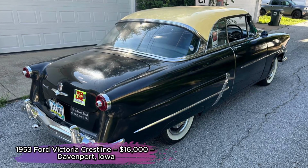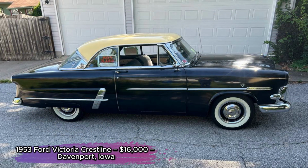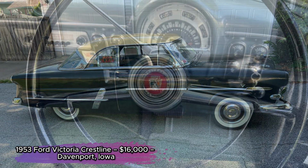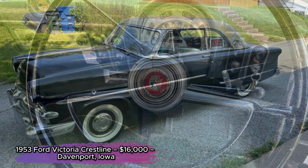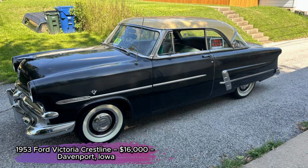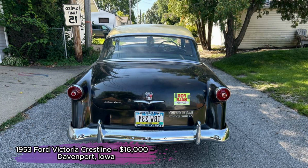Car number 4, 1953 Ford Victoria Crestline, $16,000, Davenport, Iowa. Now this is a beauty with history, a 1953 Ford Victoria Crestline, and it's priced at $16,000 or best offer. This one has clocked 60,000 miles, and with its flathead V8 engine and automatic transmission, it's all original. The seller mentions they're the 3rd owner, which is always nice to hear with classics like this.